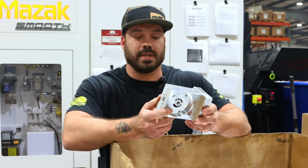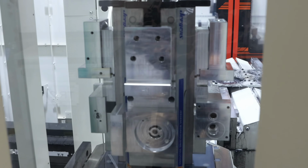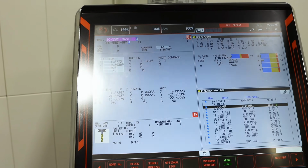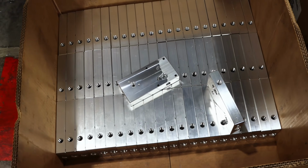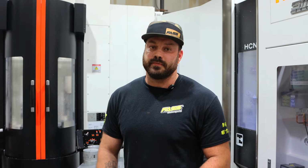So this is actually a new part that we just brought into house. We used to outsource this. This is the T-block that goes on the titanium series, holds the motor and the gear. Again, this is a very high volume part that we're able to bring in-house and maintain a very good quality, very tight tolerances.